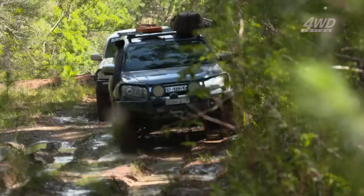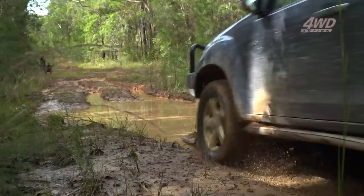Whilst we got a lot of rain at camp last night, I have a feeling this area here probably got more than we did. Yes! We're a bit slippery up here, mate. Woohoo!